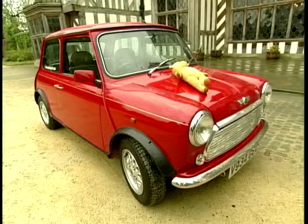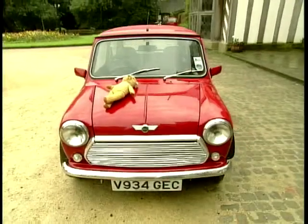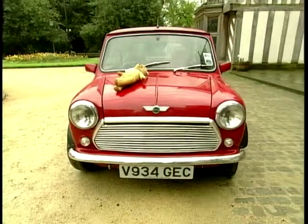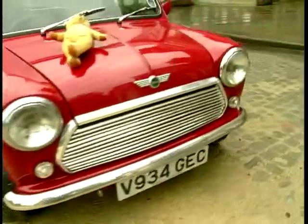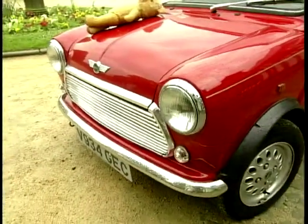The styling was a classic case of form following function. The wheels at each corner dictated a stubby appearance, the grille and headlamps framing the Mini's face, whilst the height of the bonnet was largely dictated by the engine sitting over the top of the transverse gearbox.